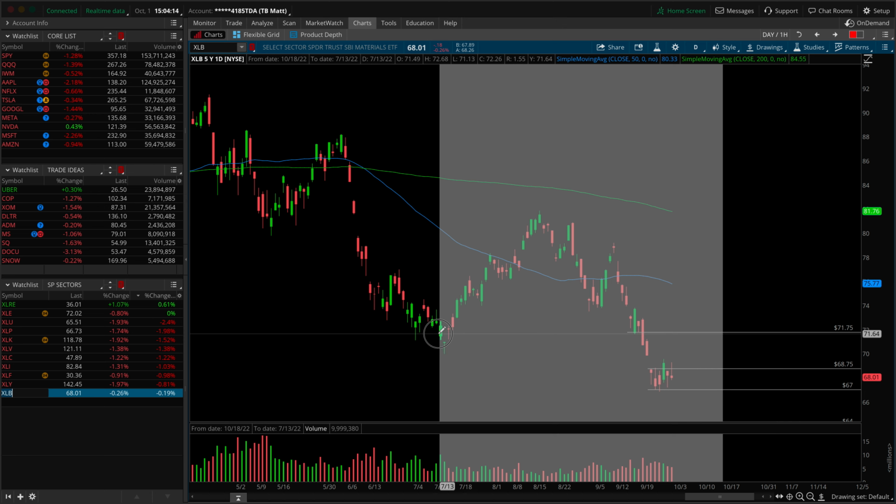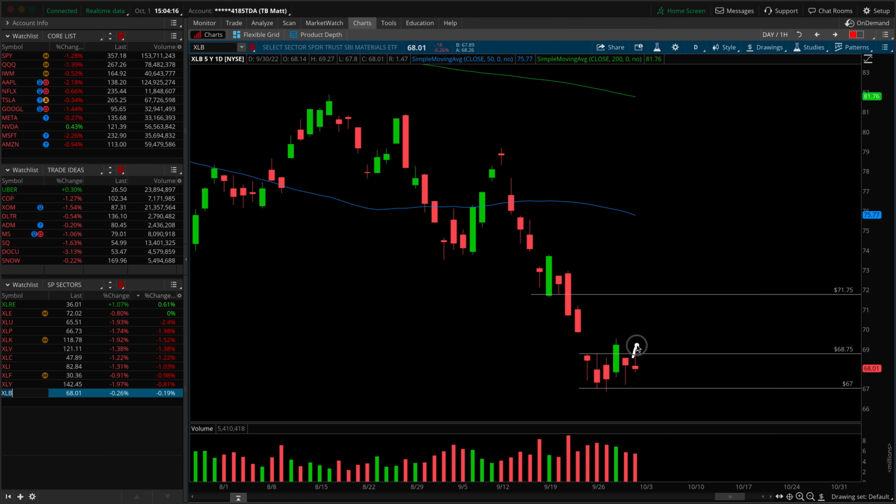Little balance range, inverted hammer from the Friday session, look above, failed back in, so can we move to the bottom of the range is the question at 67. Again, lightweight sector, not going to make or break your S&P 500 overall. You want to watch your XLK, you want to watch your XLV, XLF, and XLY. Those are the big four that I would really start to focus on this upcoming week.